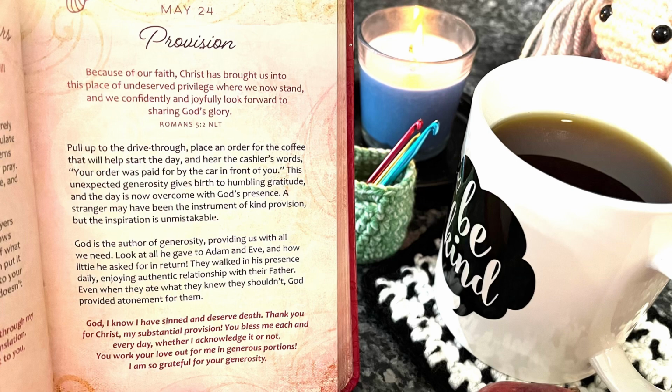Look at all He gave to Adam and Eve, and how little He asked for in return. They walked in His presence daily, enjoying the authentic relationship with their Father. Even when they ate what they knew they shouldn't, God provided atonement for them. God, I know I have sinned and deserve death. Thank you for Christ, my substantial provision. You bless me each and every day, whether I acknowledge it or not. You work your love out for me in generous portions. I am so grateful for your generosity.